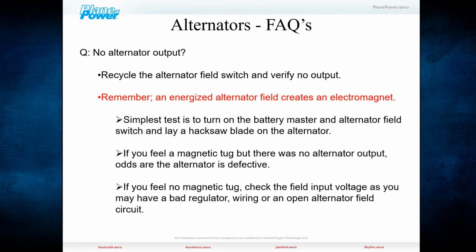Okay? If I do have a magnetic tug and you rotate that alternator and you get no output, you've got a bad alternator. It's just that simple. Very quick way you can check it. It's not guaranteed, but it is a pretty good way you can check something real quickly.